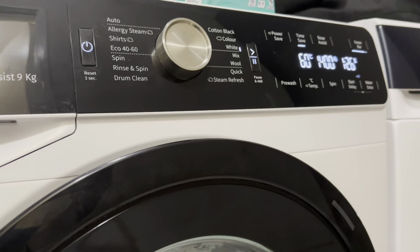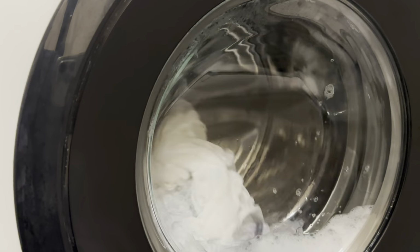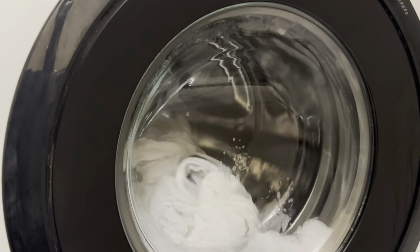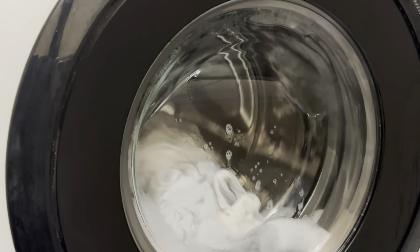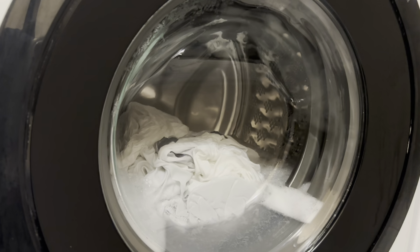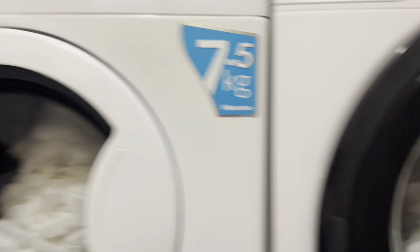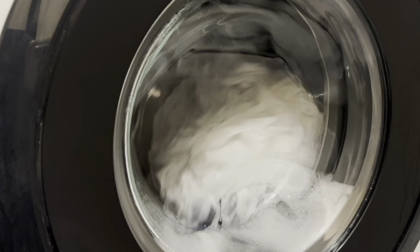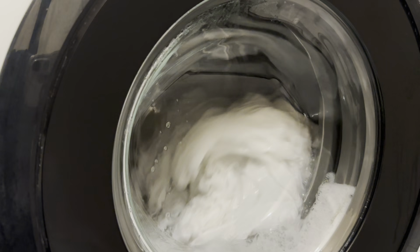So this has just entered the heating phase. So no jet, just back and forth tumbles. Keeps the jet off while it's heating. So I've just put the other Whirlpool onto film. Whirlpool, I mean Hisense. Oops, Freudian slip.